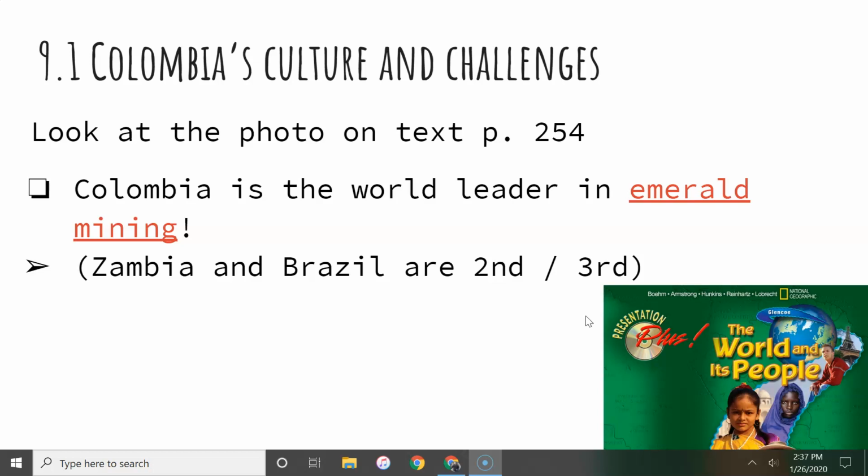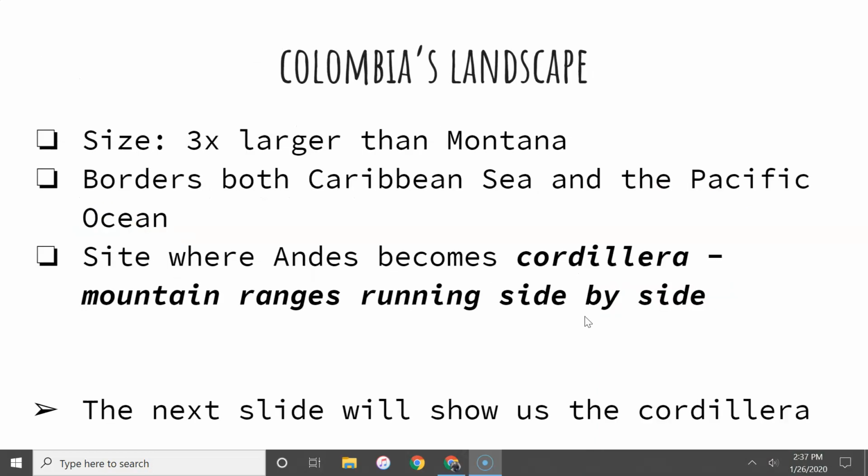So students, those of you who are following along with your textbook, there's a really cool picture on page 254 in your book, and the book that we use is in the lower right-hand corner for those of you who are interested. And it documents the sometimes relatively unknown part of the economy of Colombia, which is their emerald mining, which is the largest in the world. The two next largest nations in emerald mining would include Zambia and then Brazil. So a relatively unknown part of the economy, and we'll come back to that in a moment.